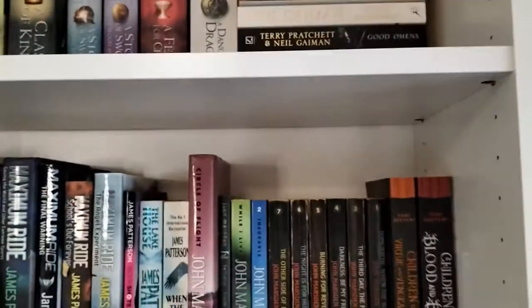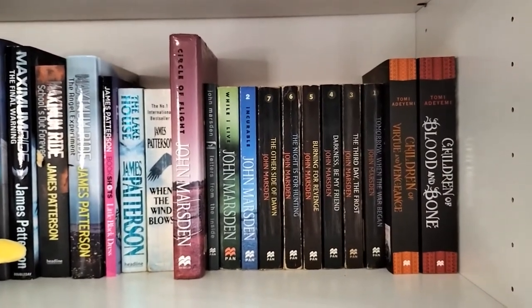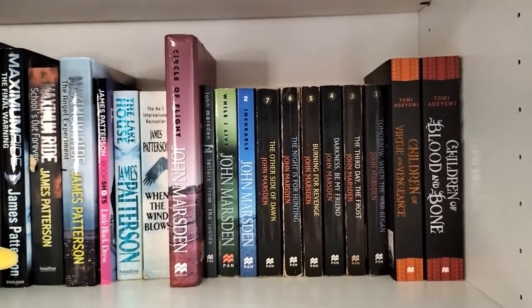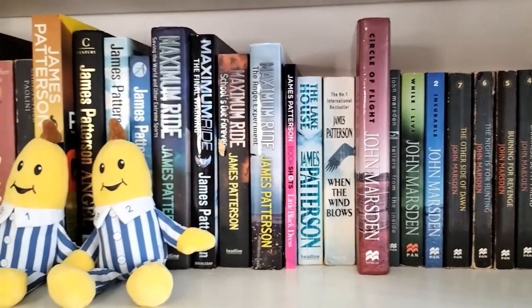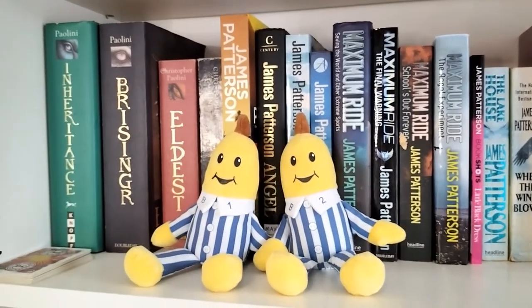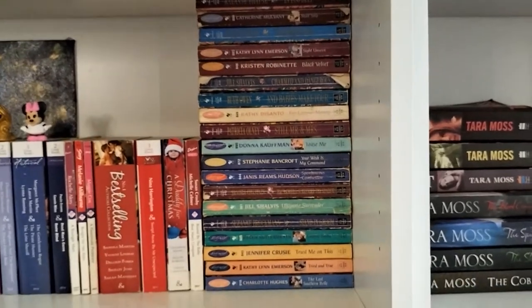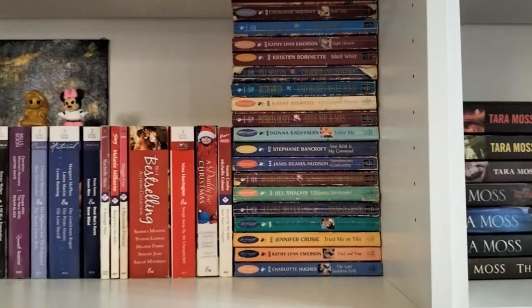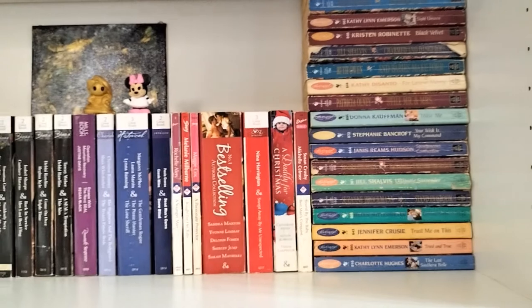Then we'll come down into more YA. So Tomorrow When the War Began series, as you can see, I am missing number 2, which I'm not impressed about. We've got some Bananas in Pyjamas. Then we come into my Love Swept books. You see them? Sorry, the lighting. The sun just disappeared behind some clouds.